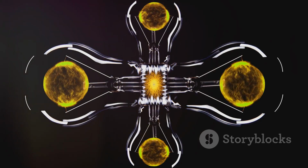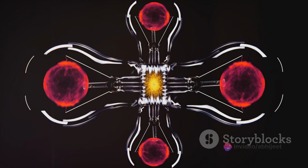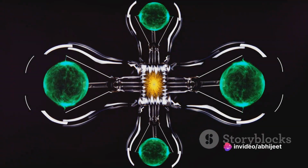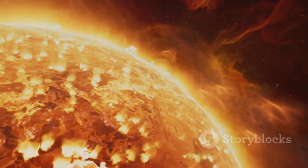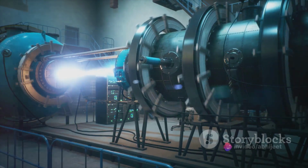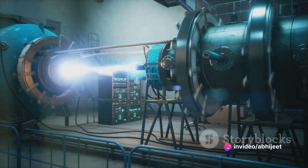Let's dive in. Picture this: two light atomic nuclei coming together in a cosmic dance, merging to form a single, heavier nucleus. This process is known as nuclear fusion, and it's not just a fancy science term. It's the very mechanism that powers our sun and other stars. It's the universe's method of creating energy, and it's incredibly efficient.